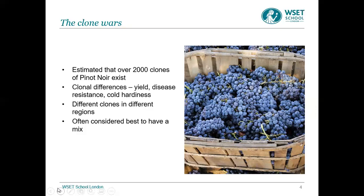Question from Silvana about will it be considered organic or natural? That's down to each individual grape grower's choice.